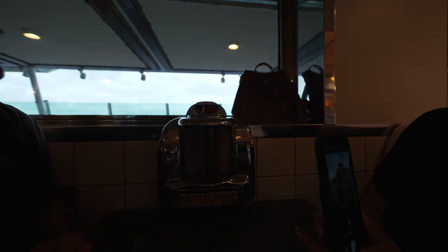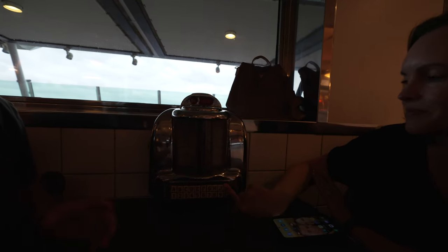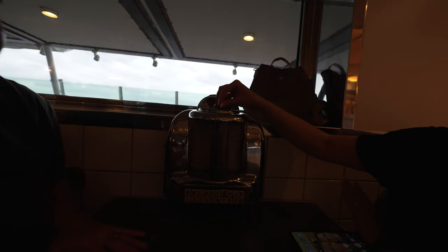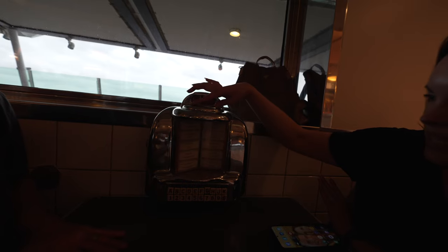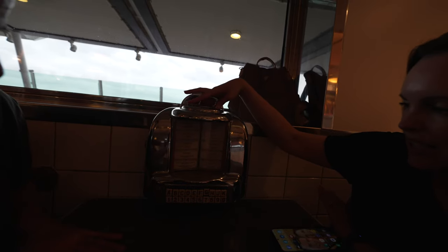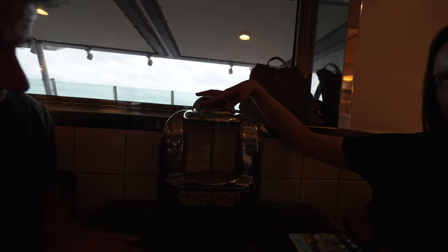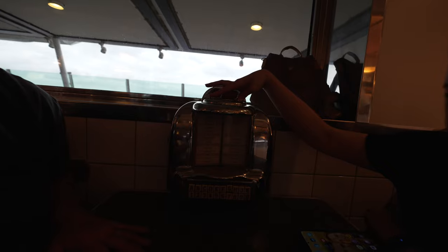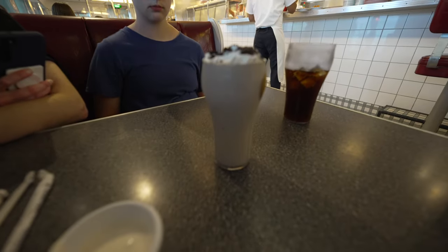You see that old-fashioned jukebox that they used to have at the malt and shake shops. See if we recognize any songs. I Got You Babe. That's not a 50s song. 16 Candles. All right, here's Johnny Rockets, famous for their hamburgers and their milkshakes.